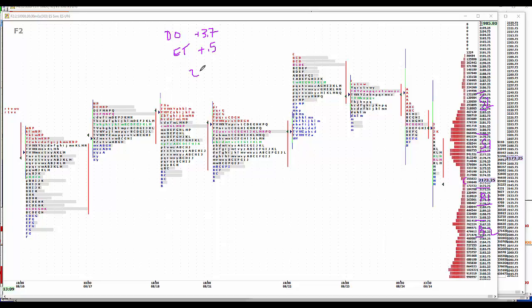Jobless claims 265. Don't think anybody pays any attention to that anymore. They've pretty well given up. Natural gas inventories, last was 22B. CF and KC Fed, last was -6. So the focus is durable orders, ex transportation. And because of Jackson Hole, my guess is that the news won't have carry through impact on prices.